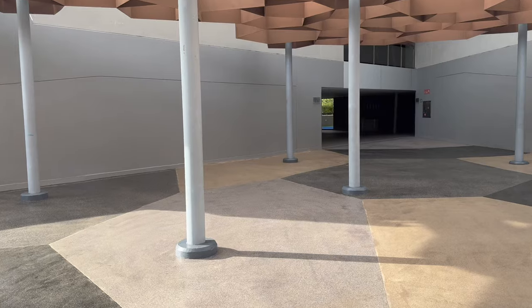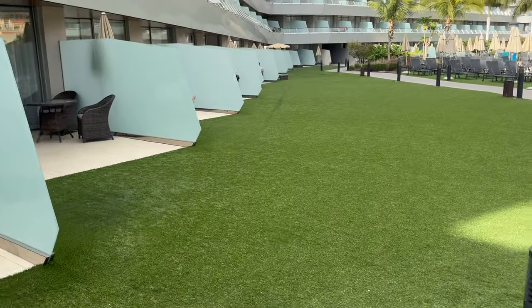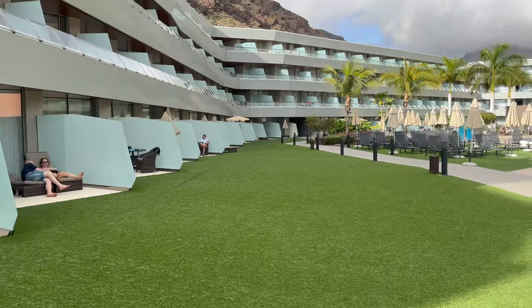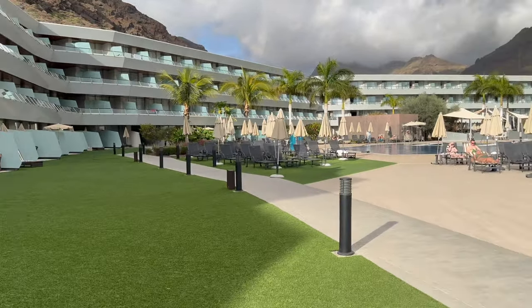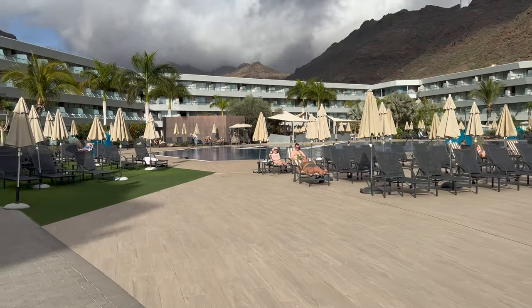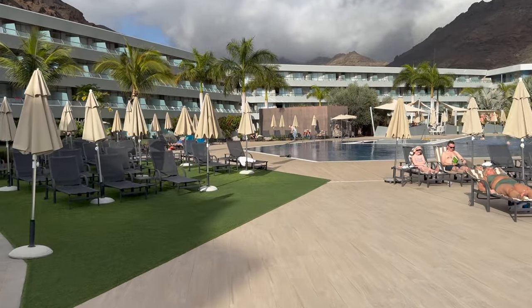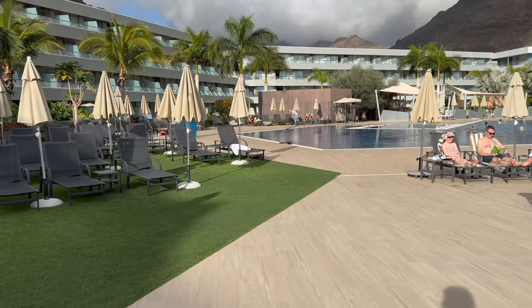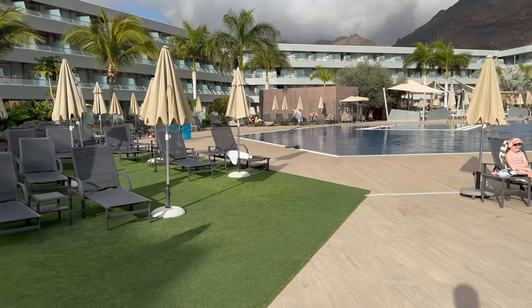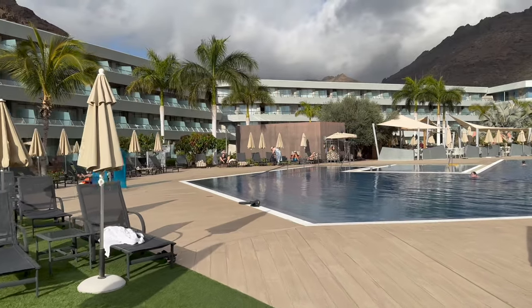Now let's have a look at the swimming pools of the hotel. So we have the first swimming pool here. This is the quiet swimming pool. It's heated. And it's quite large in size. There are sun lounges around the swimming pool, quite a lot of them as well. And there's also a bit of a jacuzzi there as well.